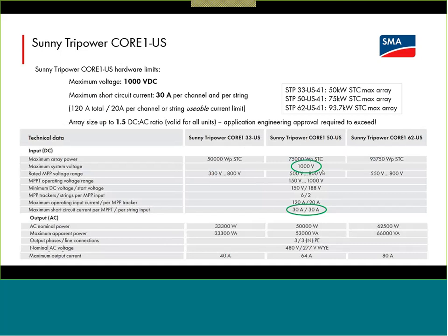So again, we have the 33 kilowatt, the 50 kilowatt, and the 62.5 kilowatt units. All of them are rated up to 1,000 volts DC. Each input channel, and actually per string, since you can drive each input tracking channel fully through a single string input, the limit for short circuit current for those inputs is 30 amps. In operation, the inverter will pull a maximum 20 amps from those individual trackers. So 20 by 6 is 120 amps total.